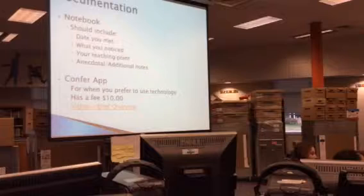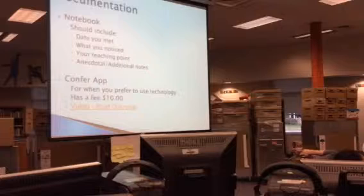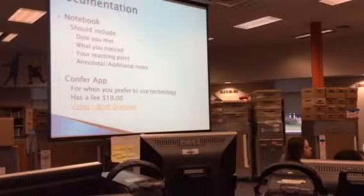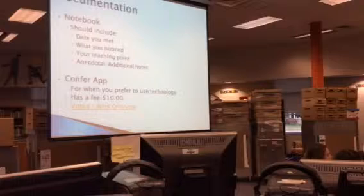It does take getting used to, but once I got the hang of it, for me, typing was so much faster, and I just put it in, and it saves your teaching points for you. So if you have students working on readers read from the first word and sentence all the way through the punctuation, it saves that teaching point. So if you have another kid that's working on that, you don't have to retype it; you just select it. So Confer took some getting used to, but I really embraced it, and I really like using it.